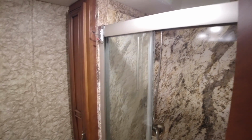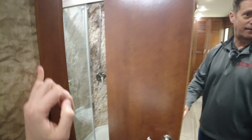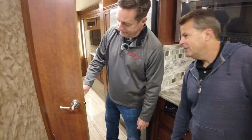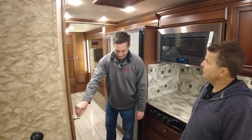So actually pretty good access for the shower, even being 34. Sure beats those Class B. Yeah, it's a nice large side bath. You can still access it when the slide's in due to the way they hinge that door. So a lot of thought went into all of their coaches. They do overall, they do a great job at Newmar.